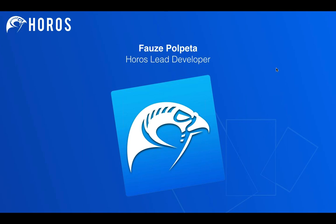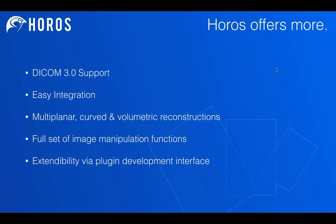So about Horos, technically speaking, Horos supports DICOM 3.0, right? Which means that Horos features support for different modalities, which means it is able to load different kinds of images: MRI, CT, PET scan, right? It also features easy integration to modalities and PACS systems, which means that Horos has an interface that allows the software to be connected to other radiology workstations and PACS systems in a medical hospital environment.